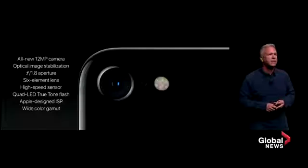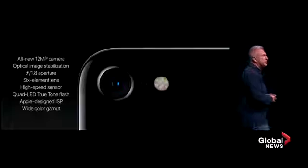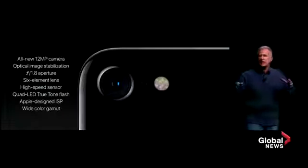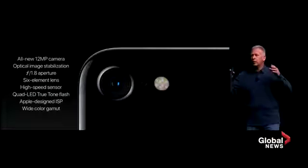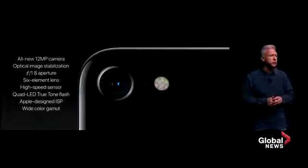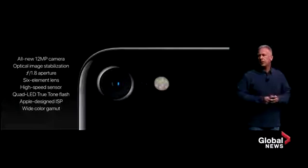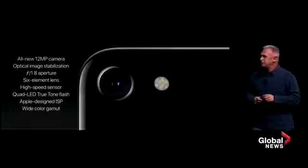So this is the iPhone 7 camera. New 12 megapixel camera system with optical image stabilization, wider f/1.8 aperture, 6 elements in the lens, that sensor's 60% faster, now a quad LED True Tone flash, our incredibly fast ISP, and wide color capture. It is the best camera ever in an iPhone.